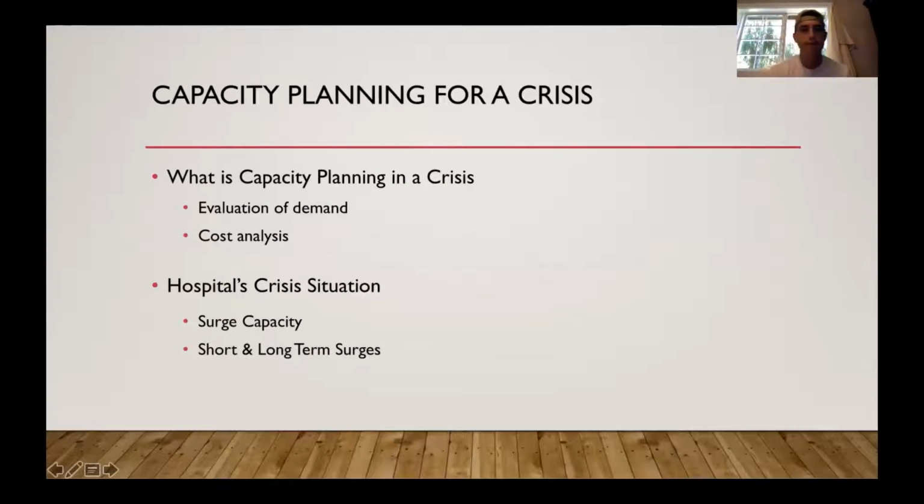First, before we get into our example, I want to talk about what capacity planning in a crisis really is. Capacity planning for a crisis is processing and determining the amount of production needed when demand goes beyond what is currently normal, and finding alternatives for the demand if it can't be met immediately. So basically your evaluation of demands. You also want to have cost analysis and regulate your operations cost to provide the proper amount of supply for the new demand.